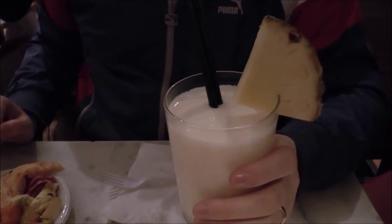And it appears you've gone for something a bit more tropical. Yeah, how can you go wrong with the classic pina colada? Now this looks really thick. I'm hoping that they put a lot of coconut and not too much pineapple juice.